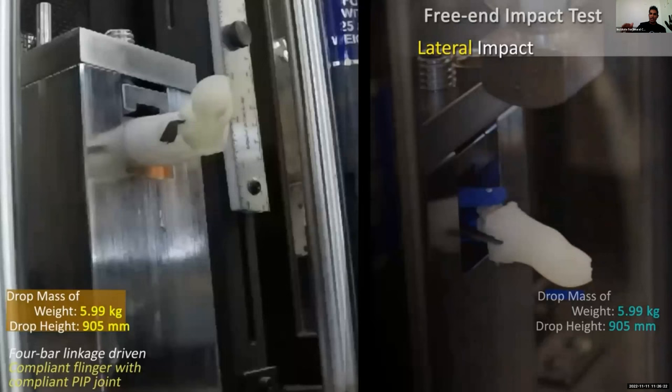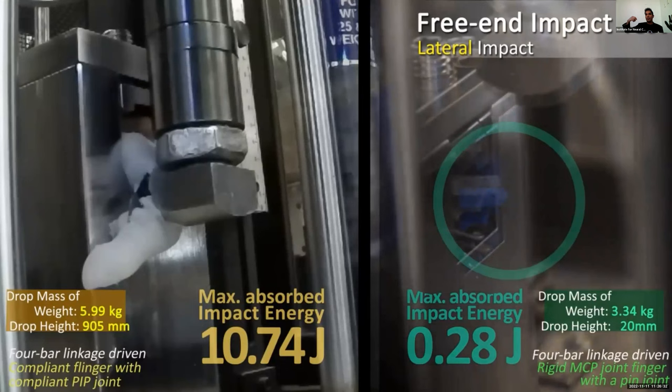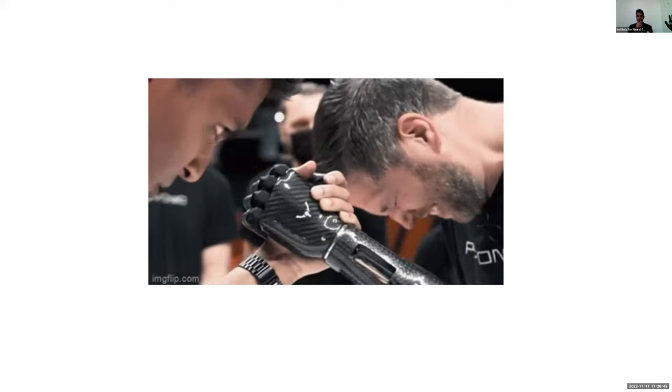And on the right, you see that the pin joint just entirely breaks off, while on the left, the finger just returns back to its natural position as though nothing actually hit it, right? I've arm wrestled against the paratriathlete national champion and I lost. So I got to start working out a bit more.